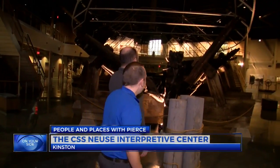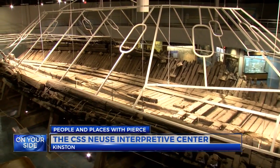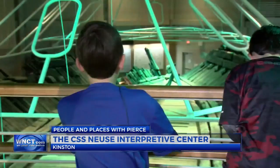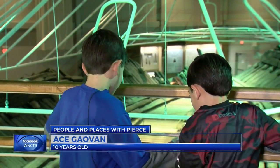This is one of my favorite views of the ship. You can go just right down the keel. A ship that has found a permanent home at the CSS Neuse Interpretive Center on Queen Street. I think it's cool. Oh, I can't believe that's the real thing. That was years ago, and it's right here.